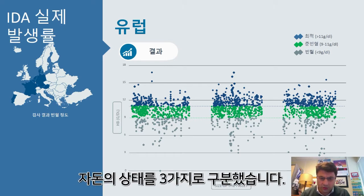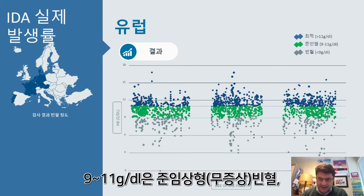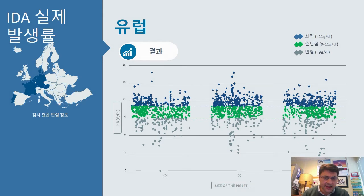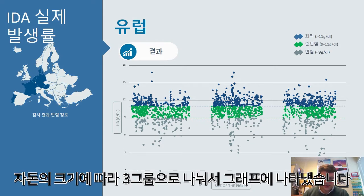And just for you to know, we have segmented 3 different levels or status of hemoglobin. The first one is the optimal status, which has more than 11 grams of hemoglobin per deciliter of blood. Then there is a second status, named subanemic, which goes between 9 and 11 grams of hemoglobin per deciliter. And then there is the pure anemic status. This means animals with very low levels of hemoglobin, below 9 grams of hemoglobin per deciliter of blood. So here you can see the results.